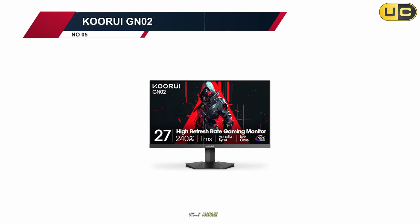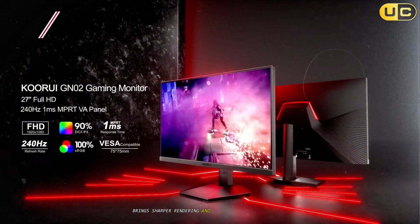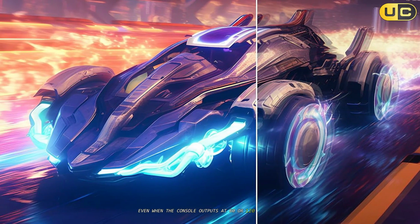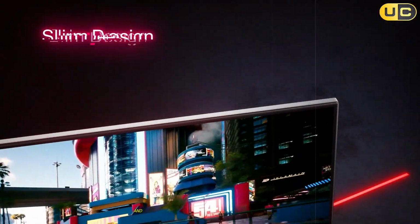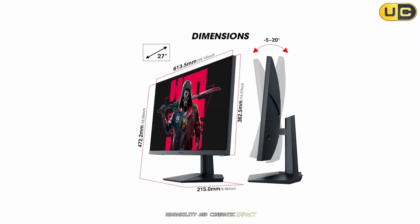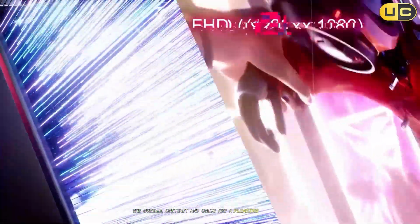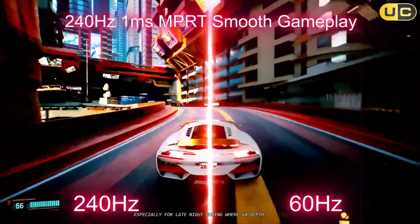Number 5. KOORUI GN02. The KOORUI GN02 brings sharper rendering and cleaner motion than basic 1080p panels, making PS5 games look more detailed even when the console outputs at 60 or 120 Hz on supported titles. Textures get a subtle lift, and the larger canvas compared to 24 inches helps with HUD readability and cinematic impact in open-world games. While this isn't a flagship HDR screen, the overall contrast and color are a pleasing step above entry level, especially for late-night gaming where VA depth matters.